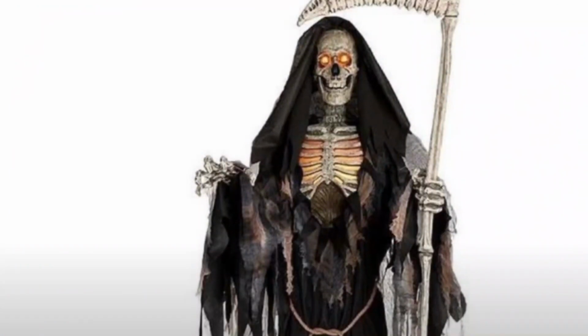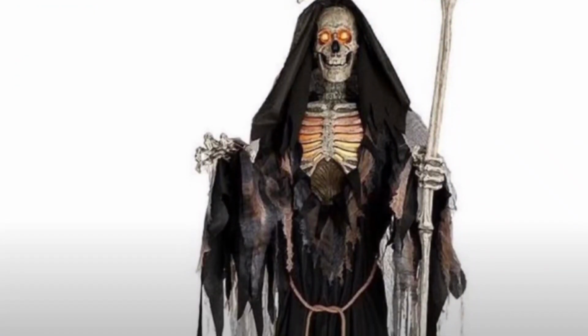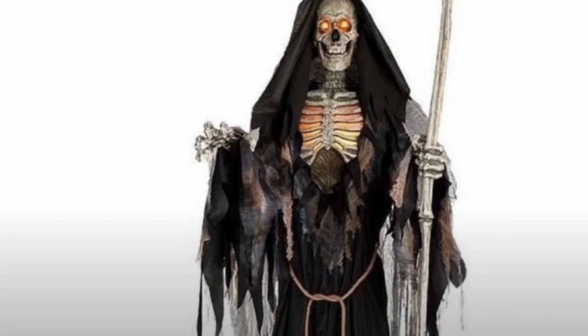I wonder if he'll have a lunging motion, because since his hand is kind of out, it seems that maybe he would have a lunging motion. It also seems that his mouth will have a mouth movement to it, because it's spaced away from the mouth, so we may see a jaw that goes up and down, which would be pretty interesting.